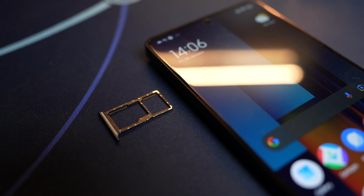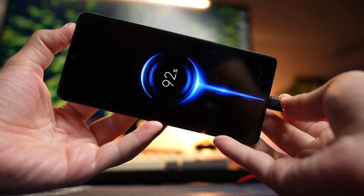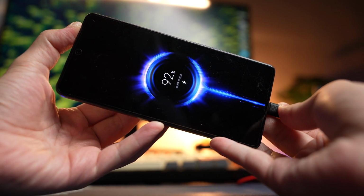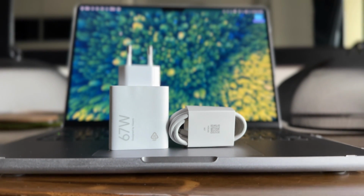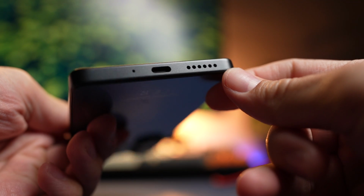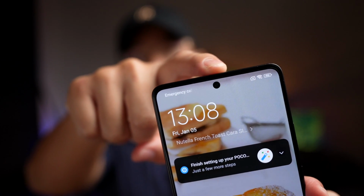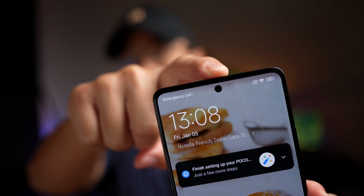storage to 1TB. And below the phone is also a Type-C port that supports up to 67 watts fast charging, which POCO also very graciously provided the 67 watts fast charging brick in the box itself. And you're going to get a second speaker here as well. And at the front itself, you're going to get a 16 megapixel front selfie camera, and this time it's a cutout camera instead of a traditional dot drop display.